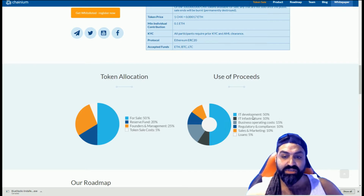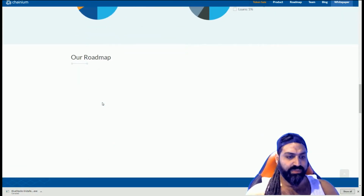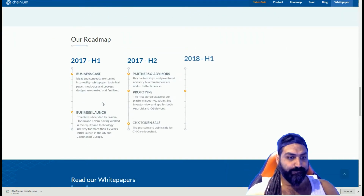Use of proceeds. 50% going to IT development. 10% IT infrastructure. 15% to business operating costs. 10% goes to regulatory and compliance. 10% to sales and marketing. 5% to loans. Let's have a look at the roadmap.